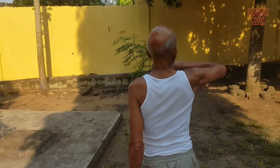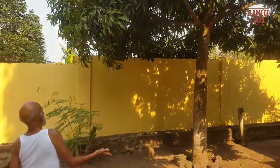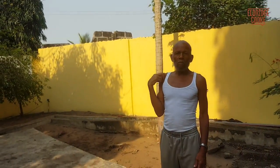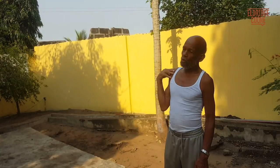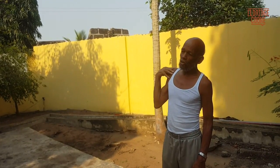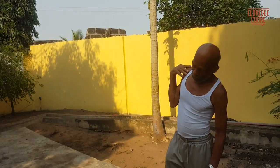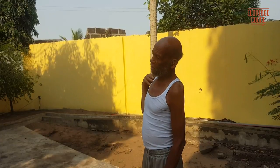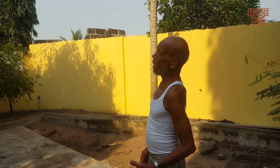Another beautiful mango tree, right here again, bears very well. Same common mango. And when do mangoes normally bear? What sort of month would you say that they bear? You know, you got two seasons of mangoes. One before about September, finish off about June. Then you have another set of mangoes that comes in about February. So by about May, you'll be picking mangoes. Right, okay.